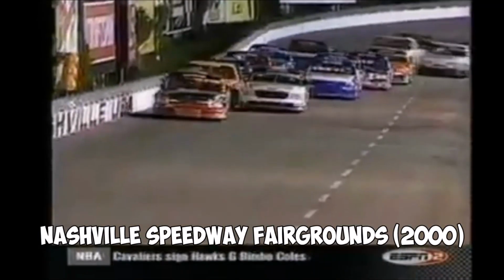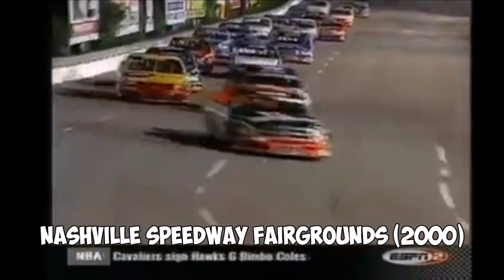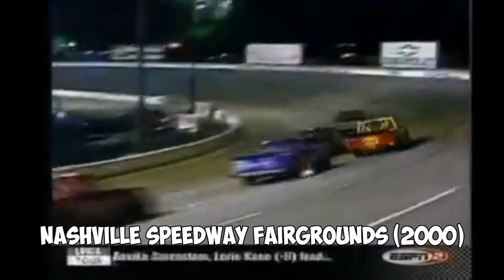Andy Houston and third place Scott Riggs stayed out. The last time they pitted was lap 170. We're on lap 207 right now, and the other 5 trucks on the lead lap came in and took fresh tires, and we're on board with Scott Riggs.